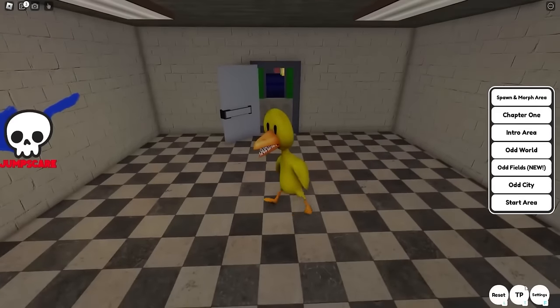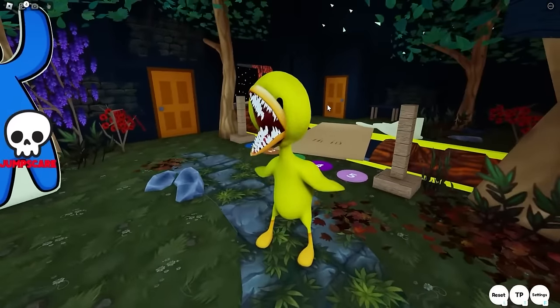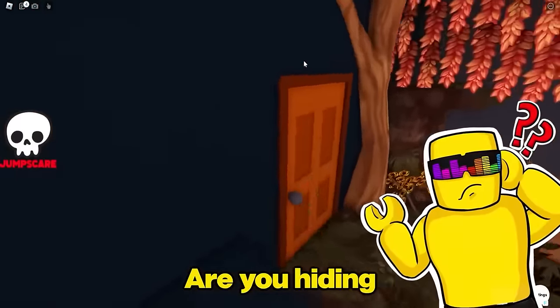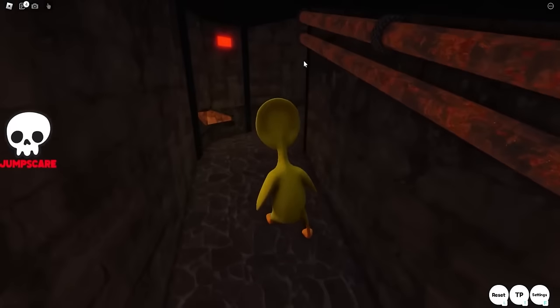Chapter one, I'm here. Then after this, where else do I want to go? Yo, wait, hold on. Look at that jump scare, bro. Look at those nasty teeth. He's like a shark. So I'm in chapter one, Melon. Are you hiding in a glitch spot, like morphed into a wall or something? No, I wouldn't say it's a glitch spot. Dang it, I'm down to one question.